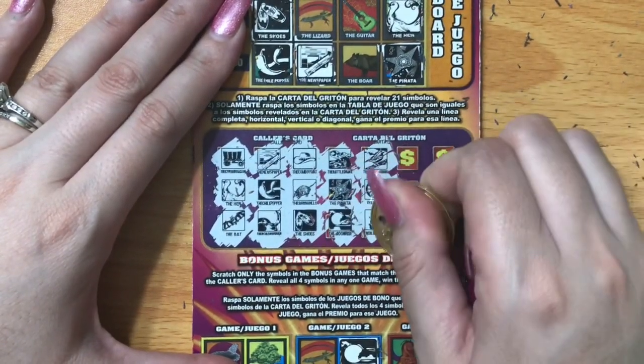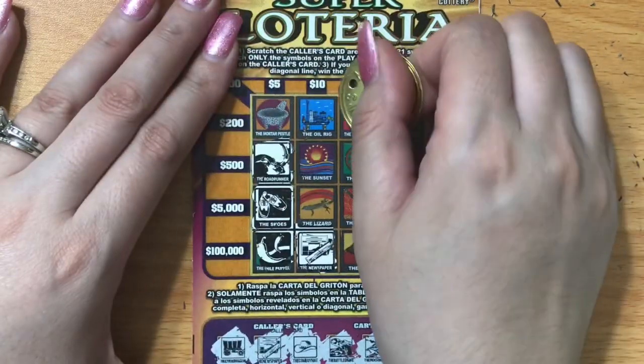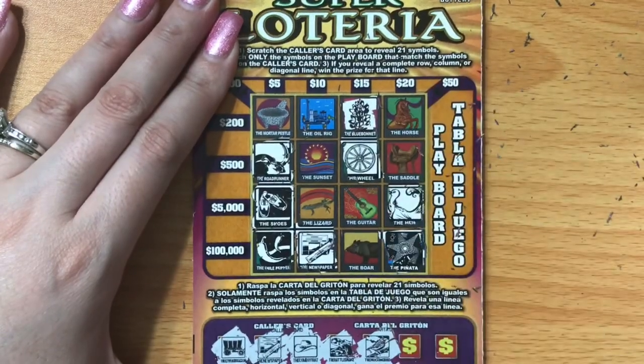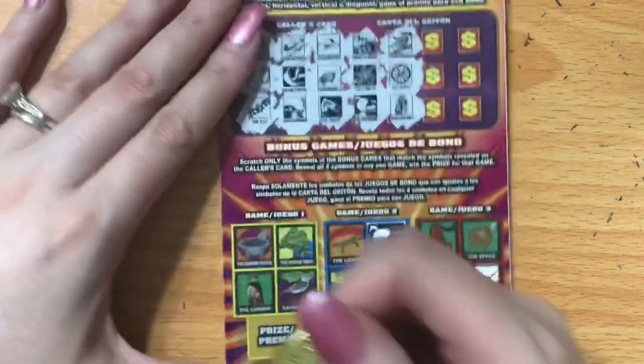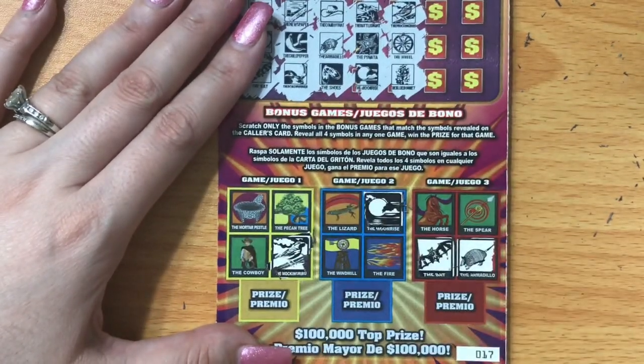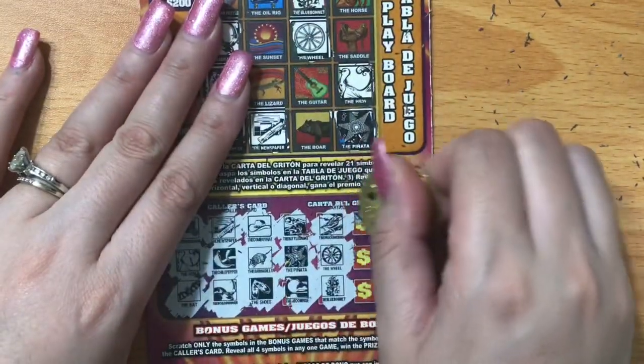Mockingbird, wheel, blue bonnet. I don't see the mockingbird, blue bonnet, and wheel. I don't see either of those.